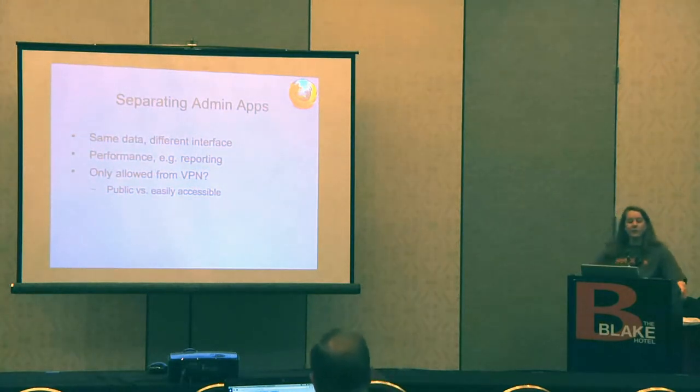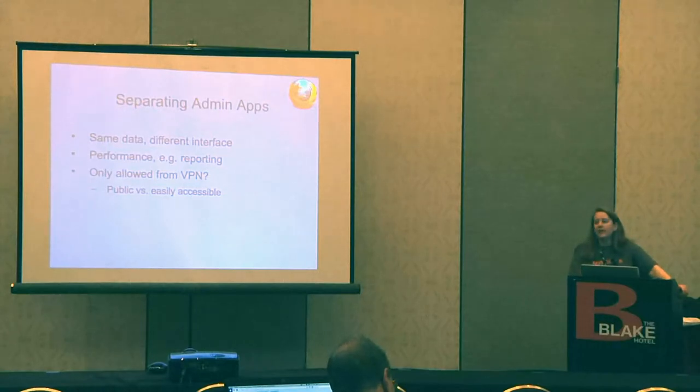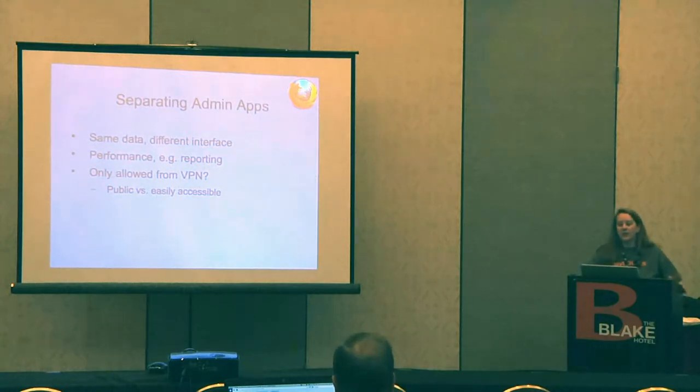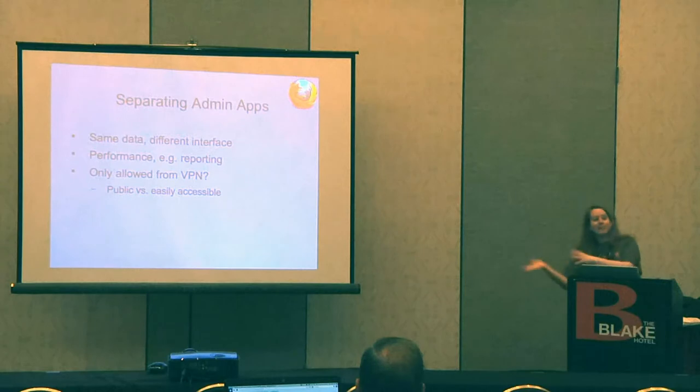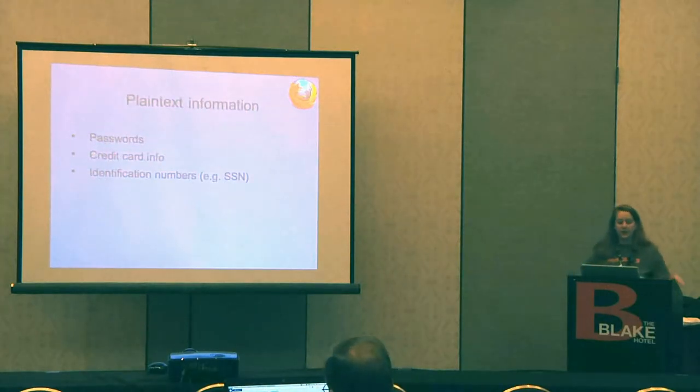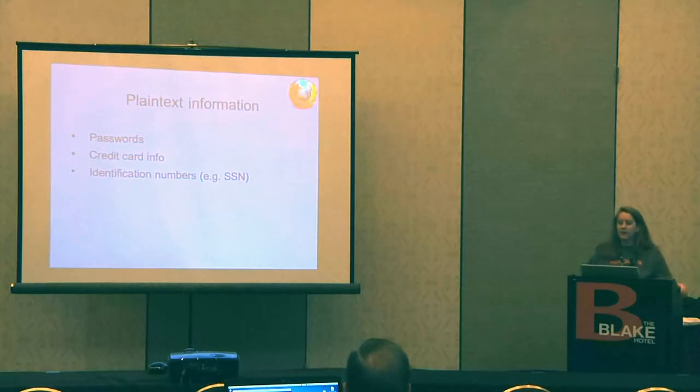I'm starting to run out of time, so I'm going to go through this a little quickly. Same data, different interface. It prevents denial of service attacks from your reporting people. It's usually for performance, but you might want it for administrative apps too. That way, if someone breaks into your app server, they'd have to break into your admin app server to get the admin privileges.